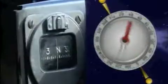Magnetism's pretty cool. You live on a magnet. That's right, the Earth is a big magnet. That's what makes a compass work, even way up here. Now, where does the Earth's magnetic field come from? I mean, where are the moving electrons?